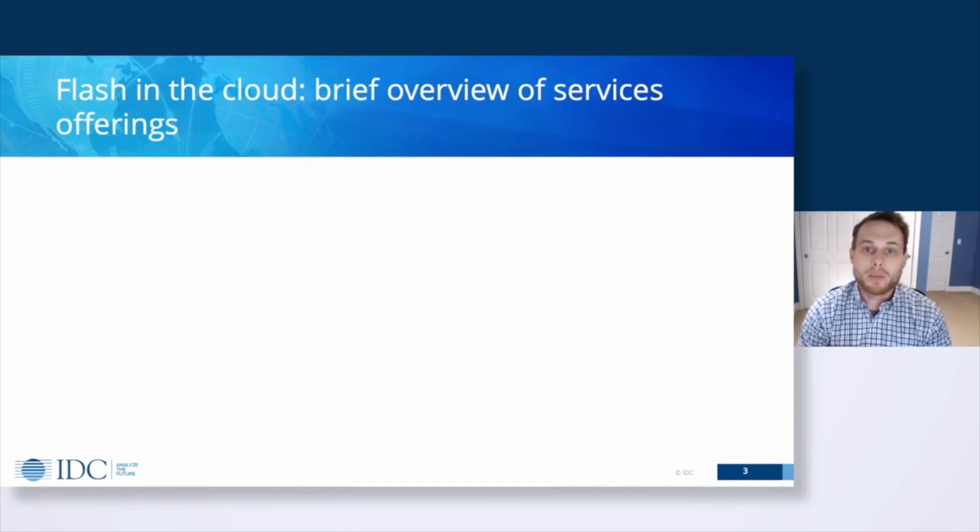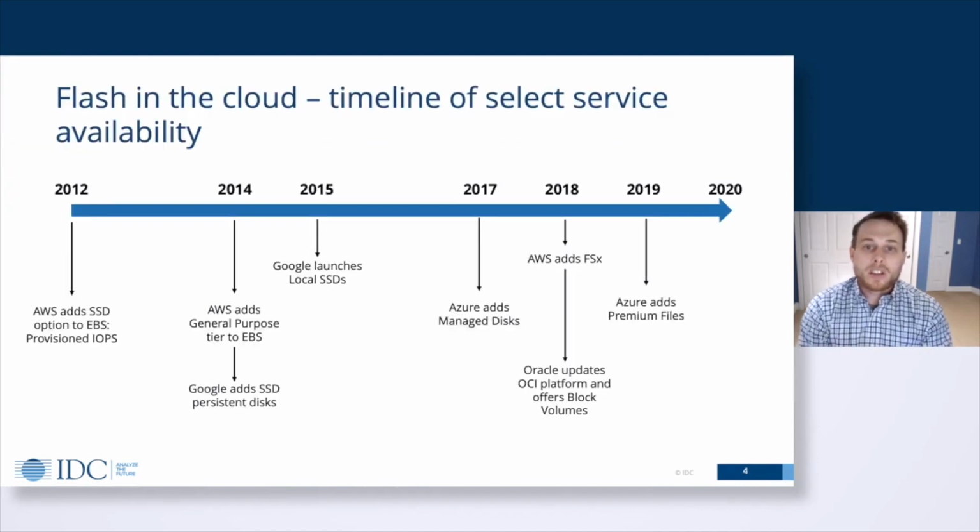So let's start with a brief overview of services. Slide 4. This is a quick timeline of those select services and their availability that I was referring to. SSD-based services and Flash in the cloud are pretty recent history. Starting in 2012 is when AWS added an SSD option to EBS, but it was considered a premium option or a premium storage tier at that point. 2014, Google added an SSD option. 2017, Azure added an SSD option with managed disks. Oracle in 2018 with OCI block volumes.